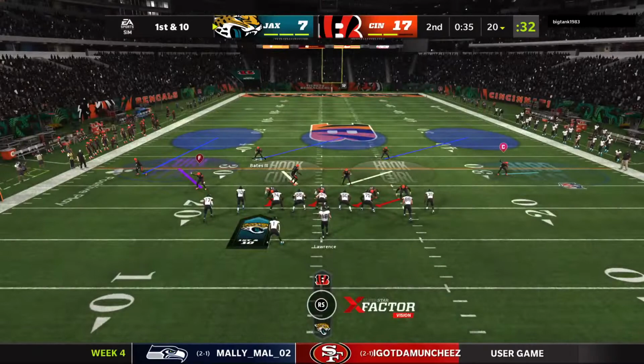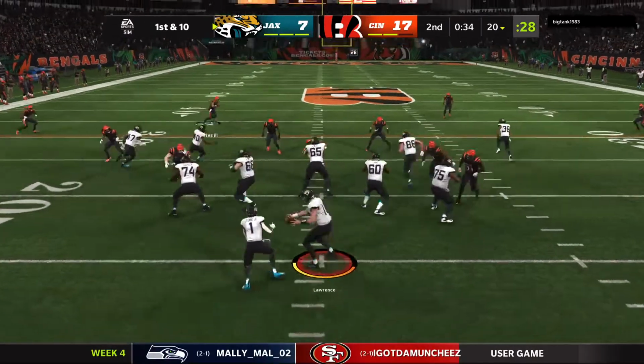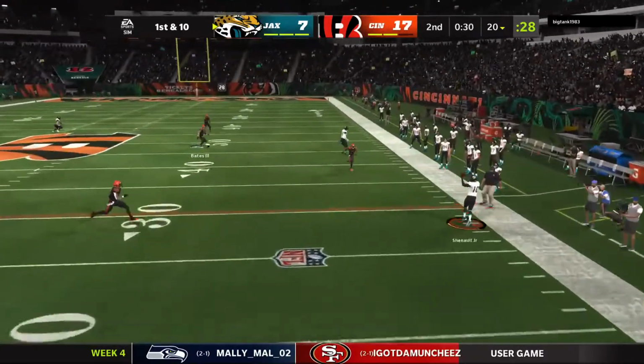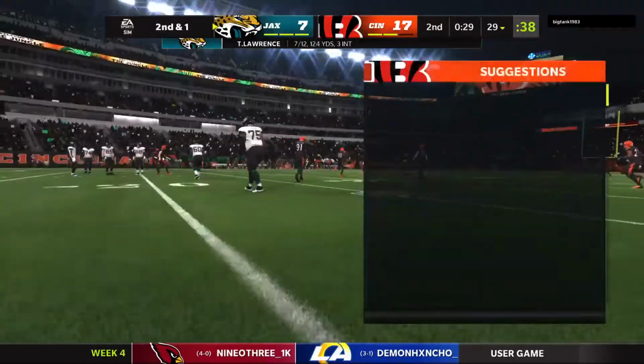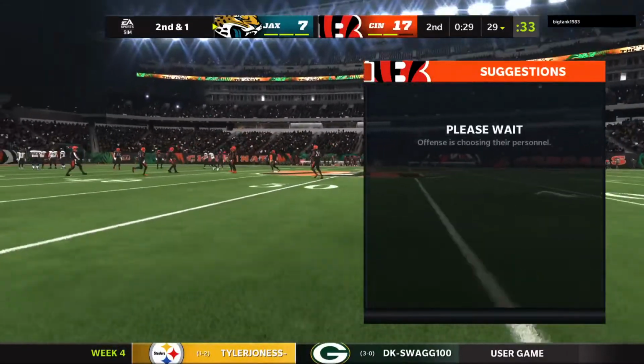Jaguars come to the line to start their next drive. And with them down 2 scores, you wonder if they might try and put something together, even if it's just to get into field goal range. Lawrence's throw into the hands of the receiver, Shenault. And he gets this up just shy of the 30 to the 29 before he's out of bounds.